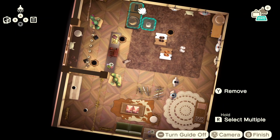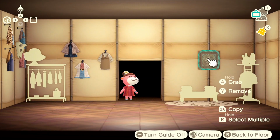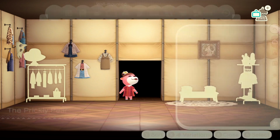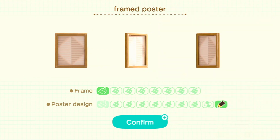But I'm pretty much getting to the end point of my shop. We're just going to add some more items to the wall, make it feel nice and full, and I'll be back again to wish you a great rest of your day.